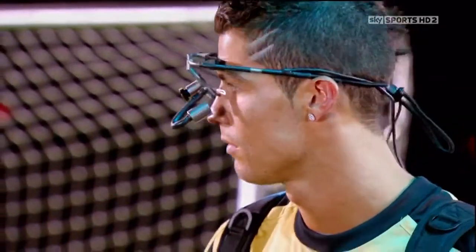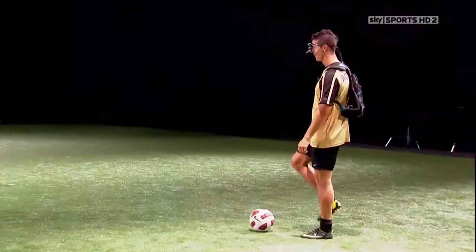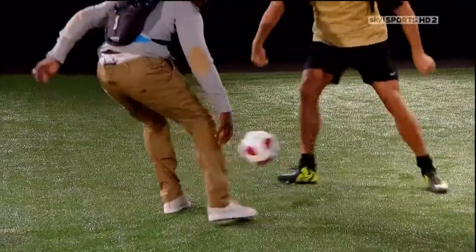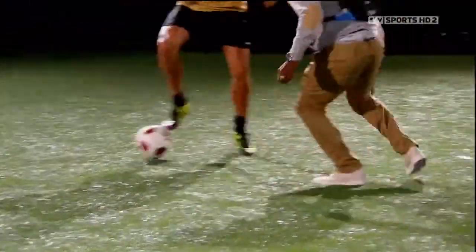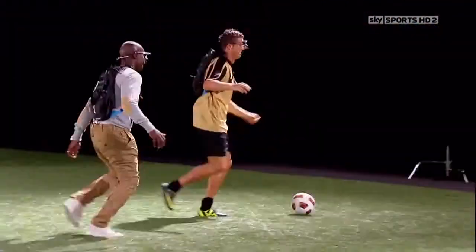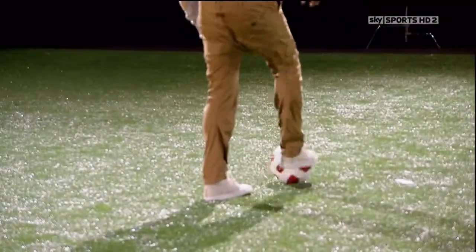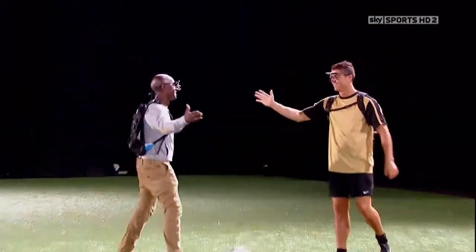Fantastic, let's do this thing. Okay, let's see if you can keep that ball 5 seconds away from me. Play. That's good 5 seconds, that's a good 5 seconds. That is quality.